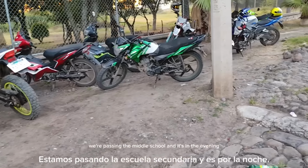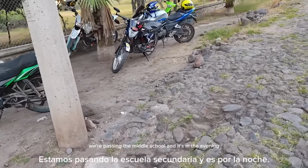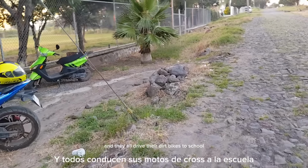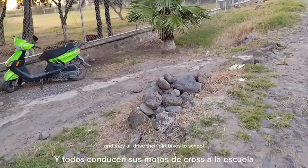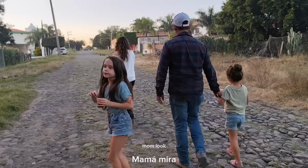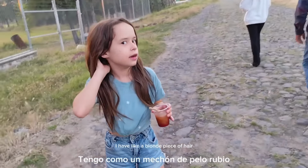We're passing the secundaria and it's in la tarde. That's like the older kids. And they all drive their dirt bikes to school. Not all of them, but some of them do. Mom, look, I have like a blonde piece of hair. Let me see.